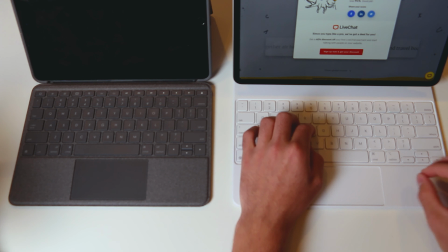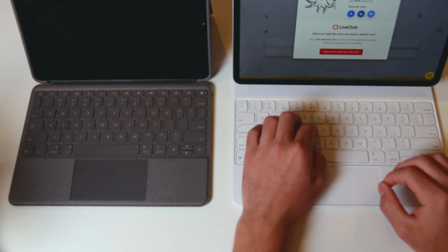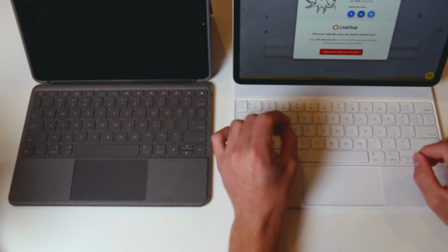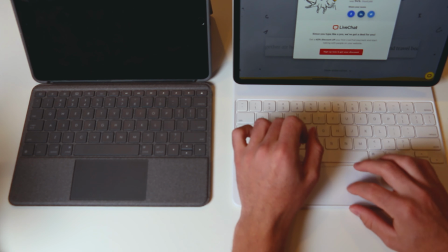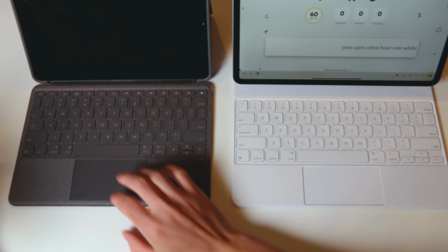Alrighty, so my typing speed on Apple's Magic Keyboard is 54 words per minute with an accuracy of 94%. Accuracy is a little less than my average, but 54 words per minute is about my average, so that's not terrible, I guess, for me. Now let's switch over to the Logitech keyboard.